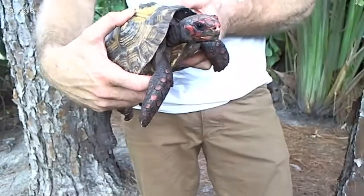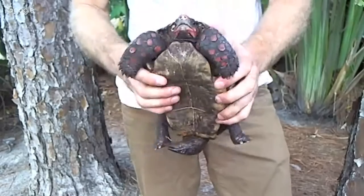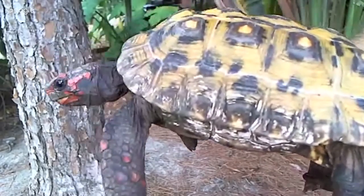Really cool animal. We're trying to get him to breed, but I have not seen any breeding yet. He does have that long tail. It is a male. Just a very beautiful animal. And I'm just going to leave him here while I answer some questions.